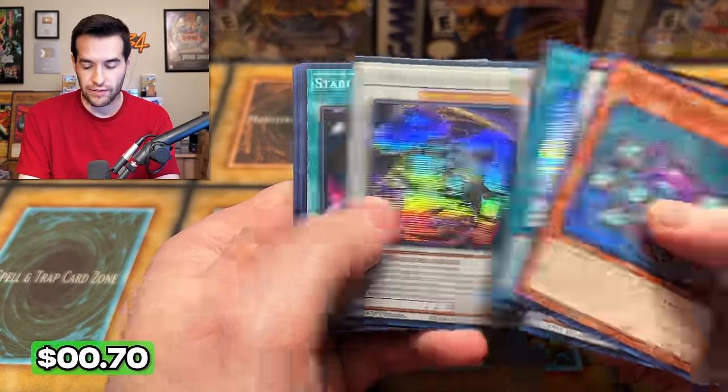Toll, give me your money, you young laddie. All right, come on, Blue-Eyes Toon. Come on, baby. Mahaasura, we'll take it. It's a good card, good super.